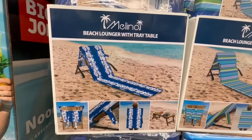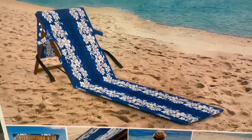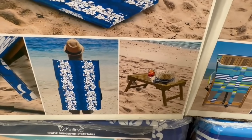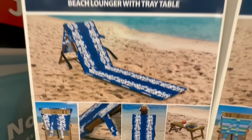I spotted this new arrival at Costco. It's a beach lounger with a tray table. And one of the things here that caught my attention is the fact that you can use a tray table as a little backrest. So I thought that was pretty nice. This one seems very portable. It does have the little shoulder straps where you can carry it like a backpack. And then you fit the little tray table on the inside.